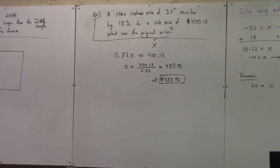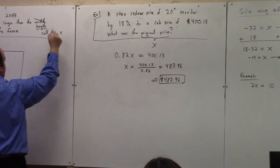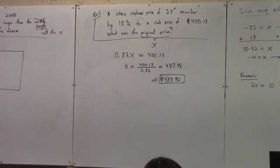Let's make the length be x, all right? And I'm just going to draw that. I'm going to make that to be this one down here, x, right? So the length is x. I'm going to call this x. What expression should I put for the width? It's 4 feet longer. So what do I put there? Any ideas?